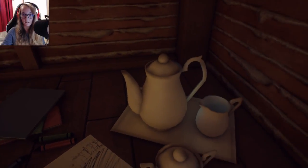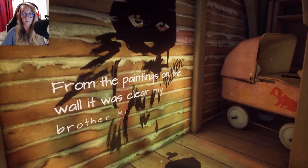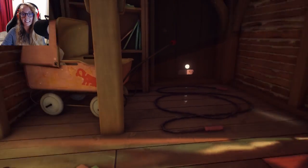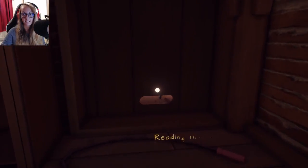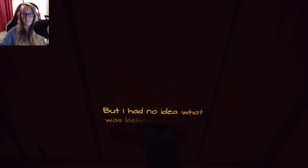Aw. Someone's had a tea party here by the looks of it. From the paintings on the wall, it was clear my brother Milton had been here before me. Milton's written his name all over it. Reading this, maybe it sounds like I had a plan. But I had no idea what was behind that door.